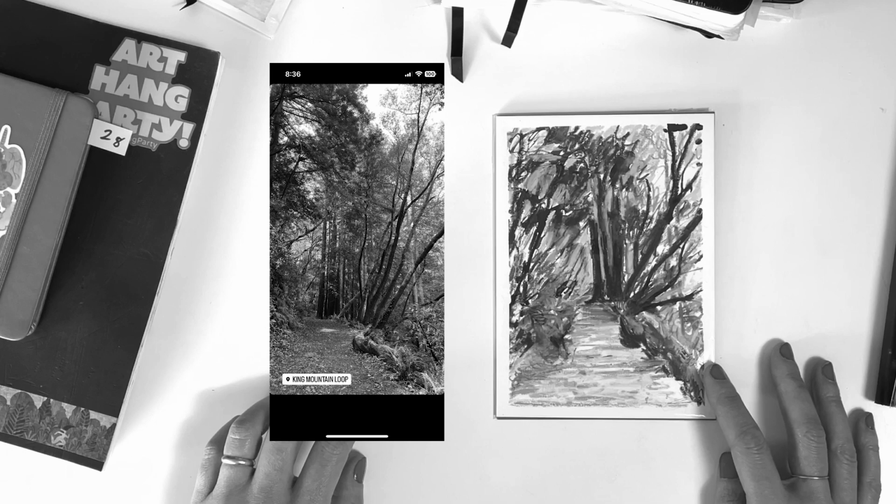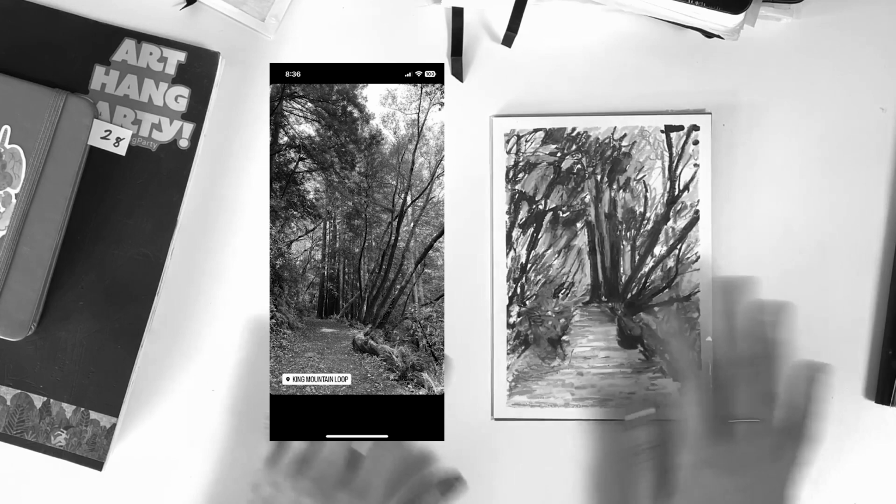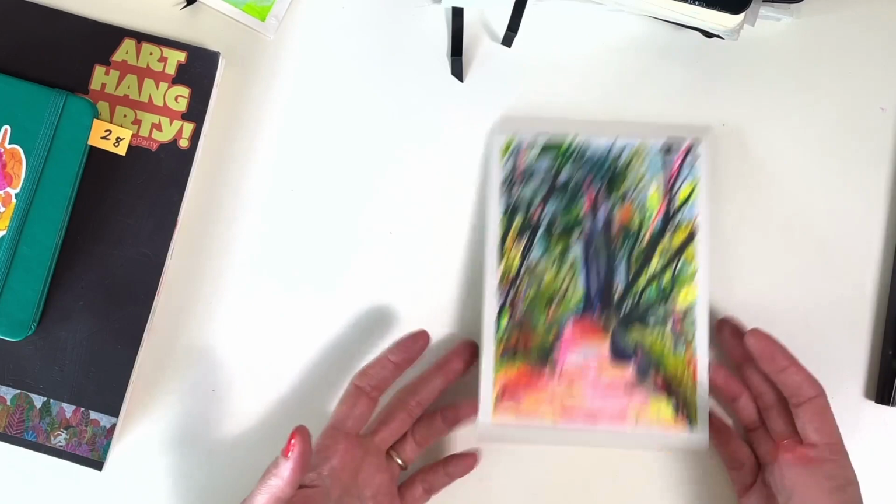There are some places where I need to darken to get it to match the value on the reference photo and other places where I need to lighten up. But I think it's a good value study, and I think the colors are just really fun. So I like this.